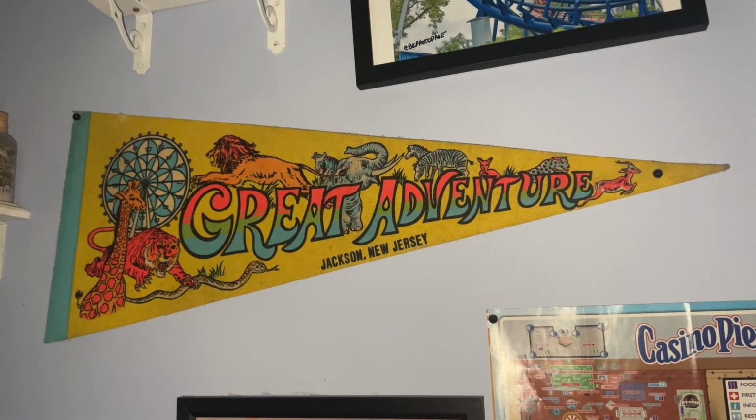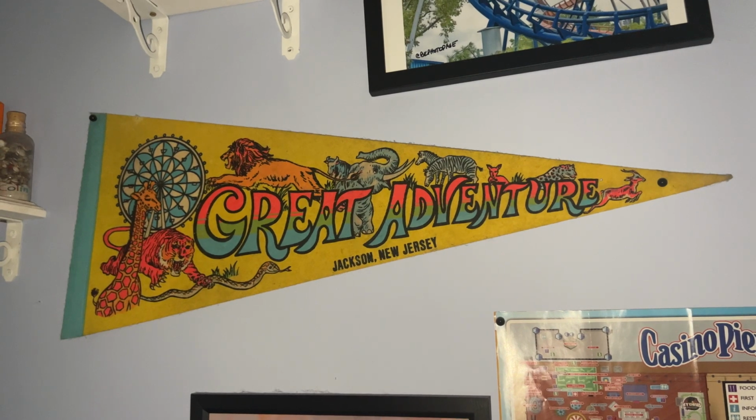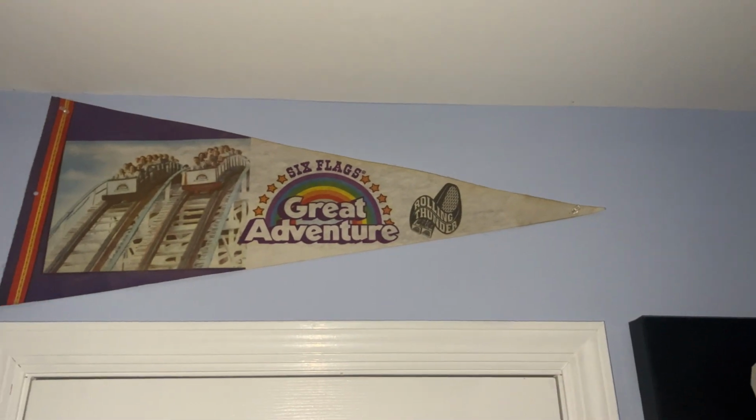This right here is our 1974 original Great Adventure pennant. You can tell with the original logo and lack of Six Flags branding. And then right here we have a Lightning Loops pennant, and right next to it is a Rolling Thunder pennant.